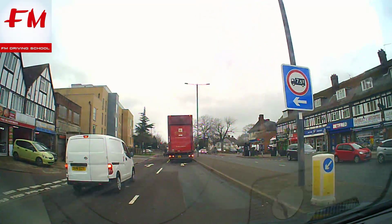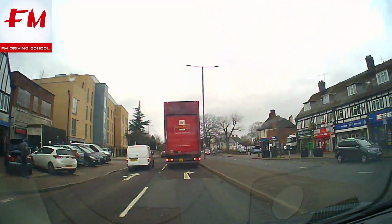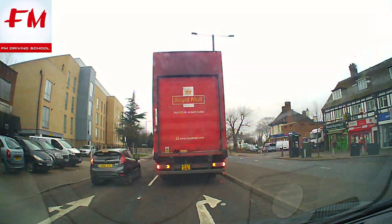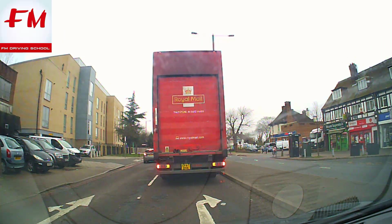And then we're going to finally end with this crossroad, and this crossroad can be quite tricky as well. Stop here, don't get too close to the vehicle. When it's longer, you have to be further back, okay? Because they won't be able to see us on the side mirrors.